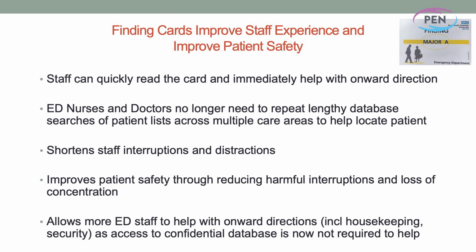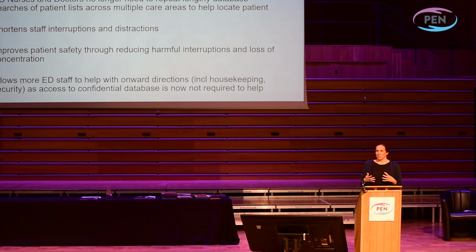Now, when I see someone with a card in the corridor asking where to go, I can immediately go, oh yeah, Majors A, just down there, on the right. The interaction was very brief, the interruption was very short. The patient felt that it was just very quick to get help from me, and it helped both sides. We also find that by using the cards, because you didn't have to look up on the confidential patient list anymore where a patient was, lots more members of the A&E team could help. So security and housekeeping could help with redirections now, because all they had to do was look at the card.